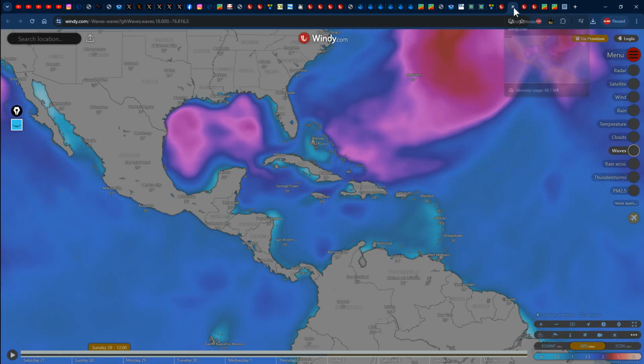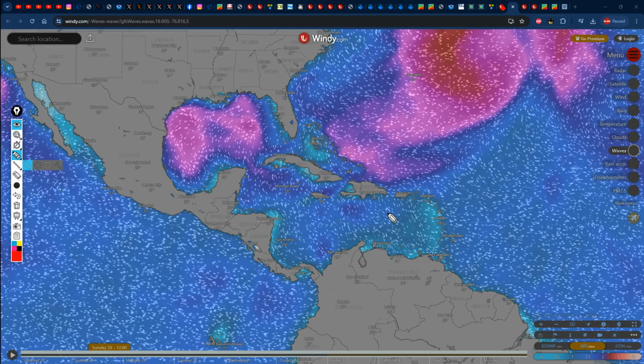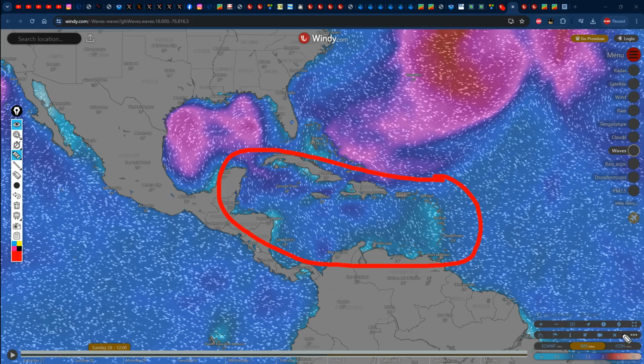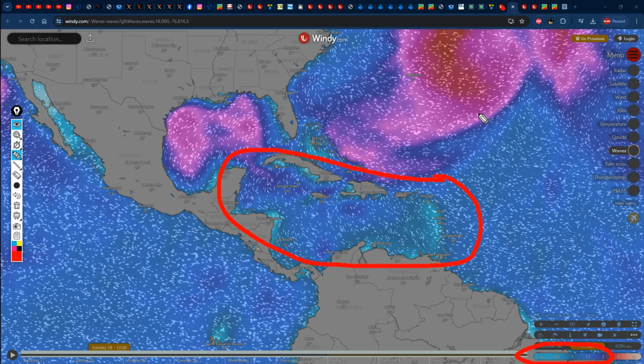As it relates to the wave forecast for tomorrow, we can see that both the Euro and the GFS maps are showing that majority of the Caribbean should be getting in on those lighter shades of blues to darker shades of blues that we can see by the key on the bottom right that represents anywhere from 0.5 meter wave heights to 1.5 meter wave heights.